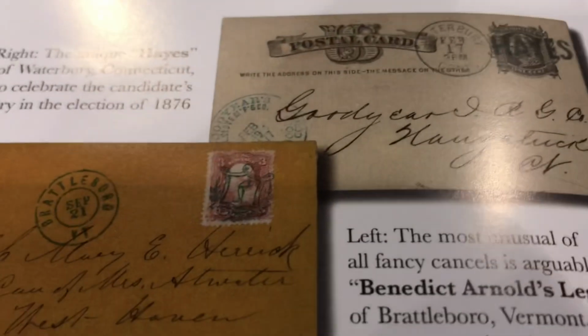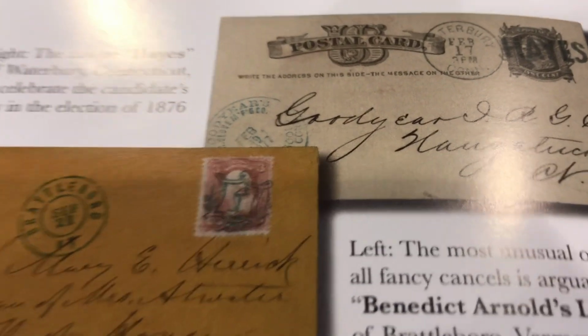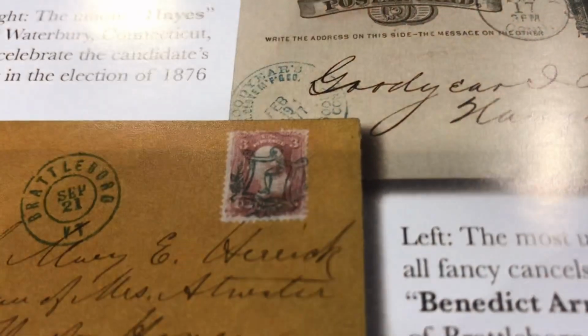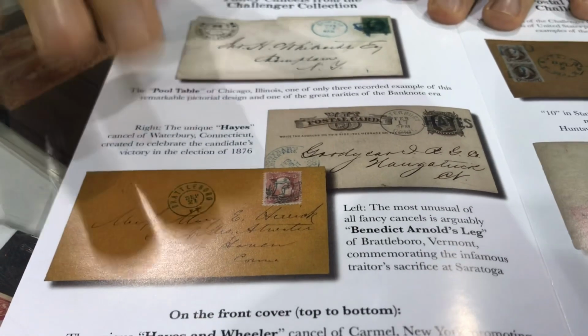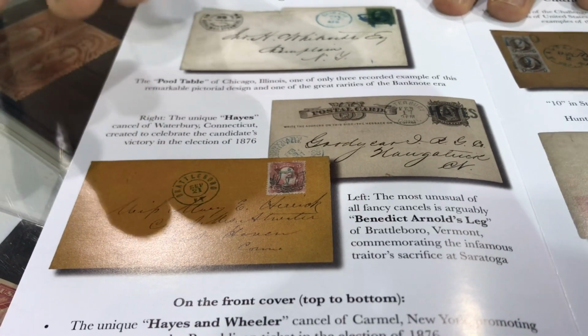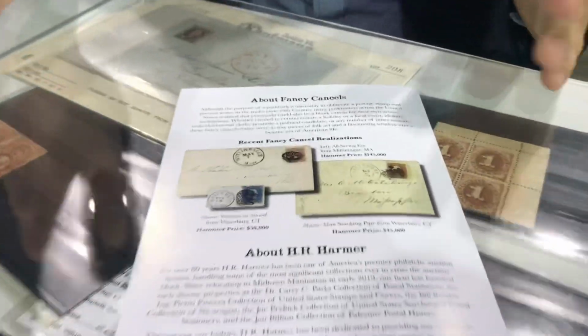And at the battlefield in Saratoga to this day, there is a monument to Benedict Arnold's leg. And it doesn't say Benedict Arnold on it because he's the most famous traitor in history. Right. But that is Benedict Arnold's leg on a cancellation for whatever reason. I don't know what the postmaster of Brattleboro, Vermont was thinking, but he made a real heck of a cover. It's a gorgeous cover.